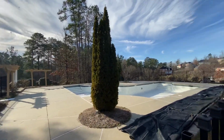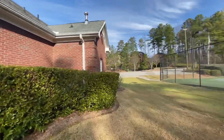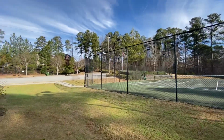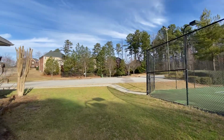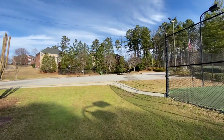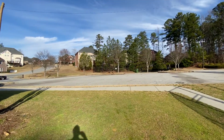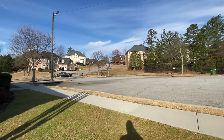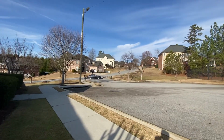Obviously, right now when I'm taping this, it's in February. Hard to believe the time's flying by in 2020. And yeah, it's just a really good location because it's going to put you about 25 minutes to downtown Atlanta, about 20 minutes, I would say, to the airport. You also have Camp Creek Marketplace, like I said, when you pull off to the left. It's probably about 7 minutes down.